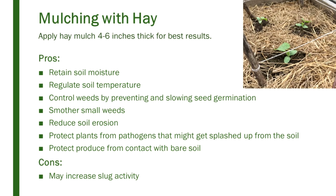Applying mulch is a good idea whether you're tilling or not. We generally recommend hay, but other materials can be used as well. Our wood chips for the pathways are technically a mulch, but we do ask that you don't use them in your plots as they take longer to decompose and can be a headache for whoever gets your plot after you.